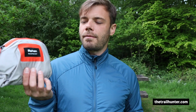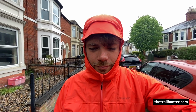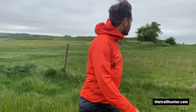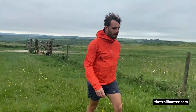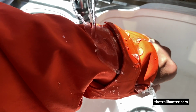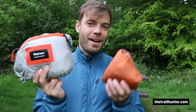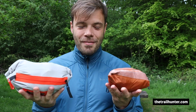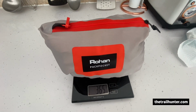In this hand I have the Rohan Helix jacket. It's incredibly waterproof, it's water repellent, very comfortable. It's not as light as the Outdoor Research Helium 2, but it just feels like a completely different jacket. As you can see, they're two very different sizes. One is bigger, one is smaller, one is heavier, one is lighter. I'll show you the weighing scales with the Helix jacket on, and here are the weighing scales with the Helium 2 on.